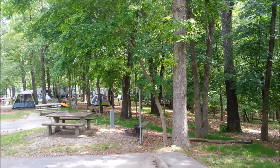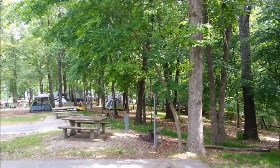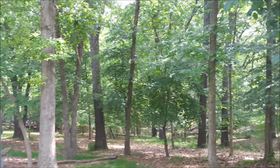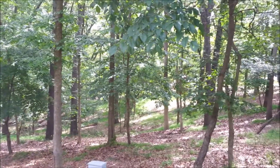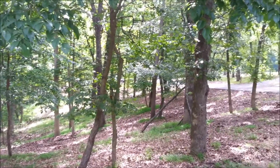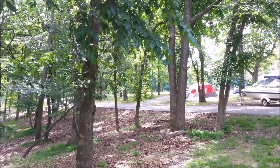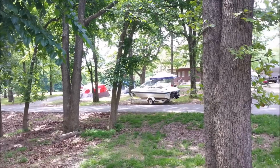Well, here we are. June 2nd, I believe, is today. It's Tuesday. And we are at Prairie Creek Campground. This is just east a little bit of Rogers, Arkansas. And I had to go through recreation.gov to get the reservation.